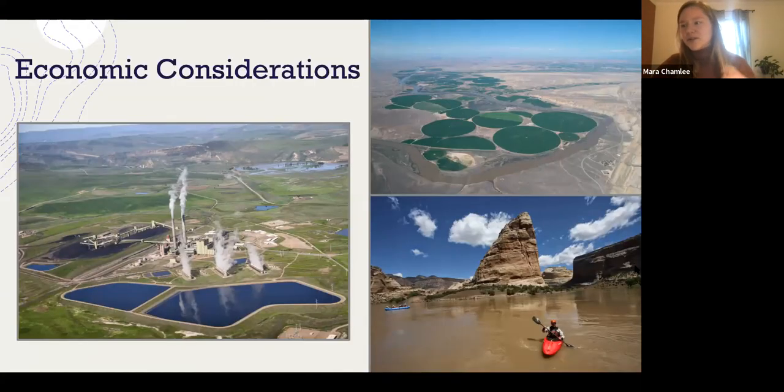So each of these sectors supply a lot of jobs in the region, obviously dependent on a stable water supply. But agriculture not only supplies food to the region, many folks view it as a cultural mainstay as well. The recreation opportunities draw tons of people to the area from skiing and paddling and fishing, and there are a lot of outfitters to support that who depend on that as their livelihood. But it's also worth noting here that coal is a huge part of Moffat County, and that is obviously changing in this day and age.